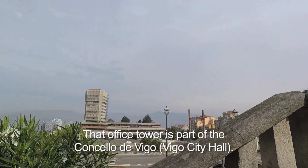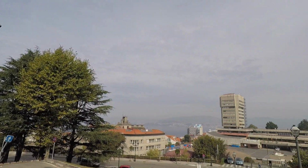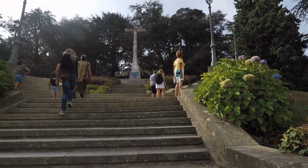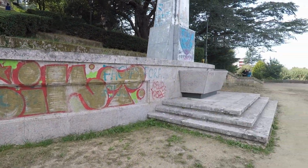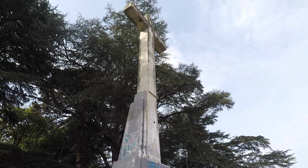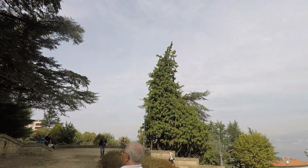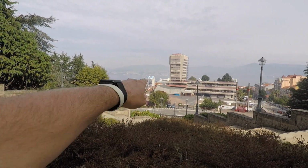Janet says, look at the view. And it is pretty nice. So there's a little bit of graffiti up here. And even the cross is not immune to it. I see the ship though, right there.